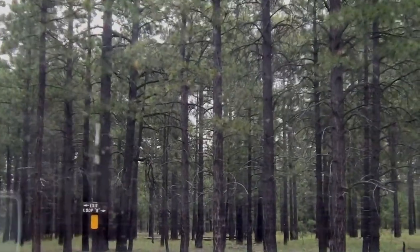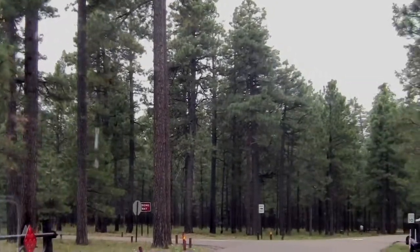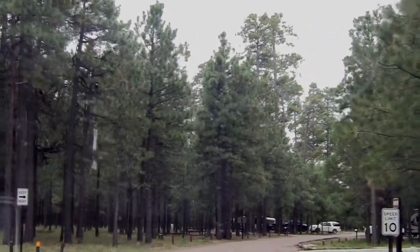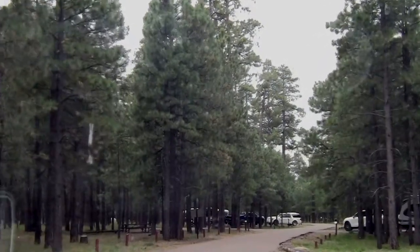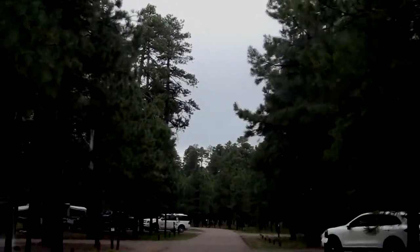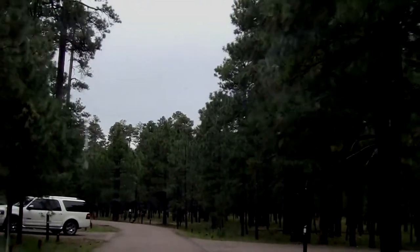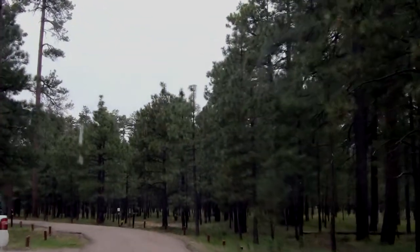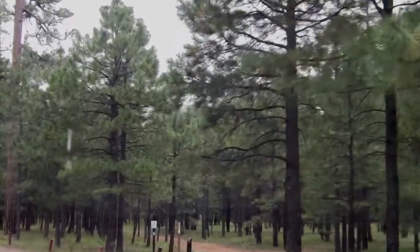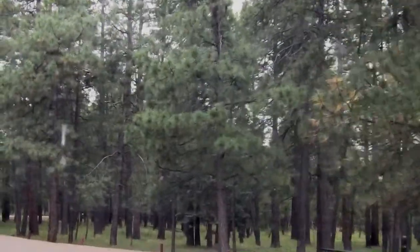What we're going to do is we're going to take a tour of the B loop first, which does not have any electrical hookups, and of course no water. No sewer, and so this is just a kind of boondocking. They do have picnic tables and fire pits, and lots and lots and lots of trees.